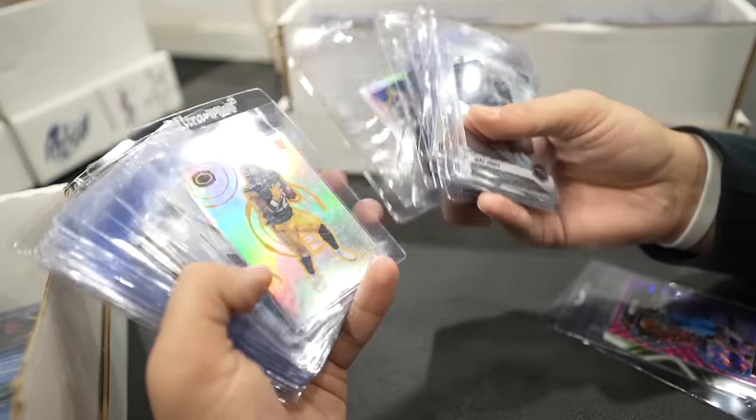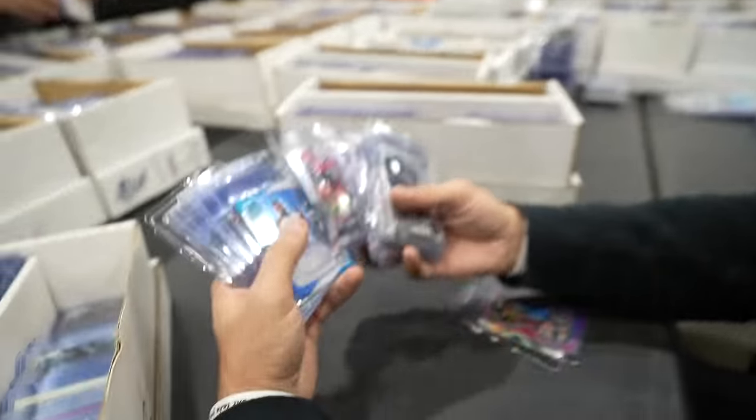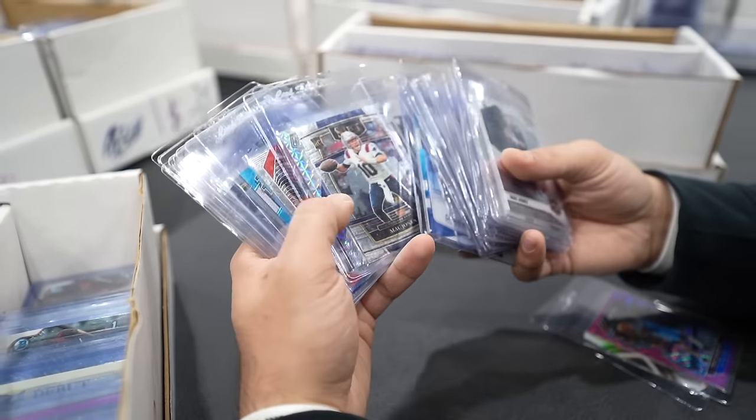Is it a rookie? No. Football's gonna be tough because all the guys that got knocked out, like Jonathan Taylor, the desire's not there. Most of these guys that are knocked out. Chris Godwin, I mean, wide receivers aren't really getting love. Mac Jones is a mess.